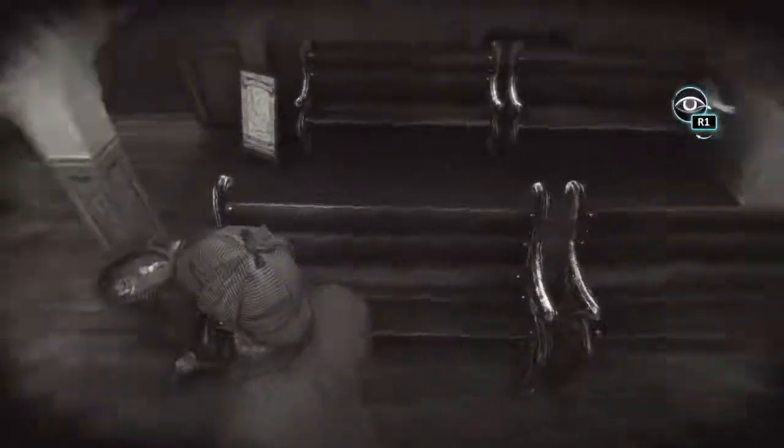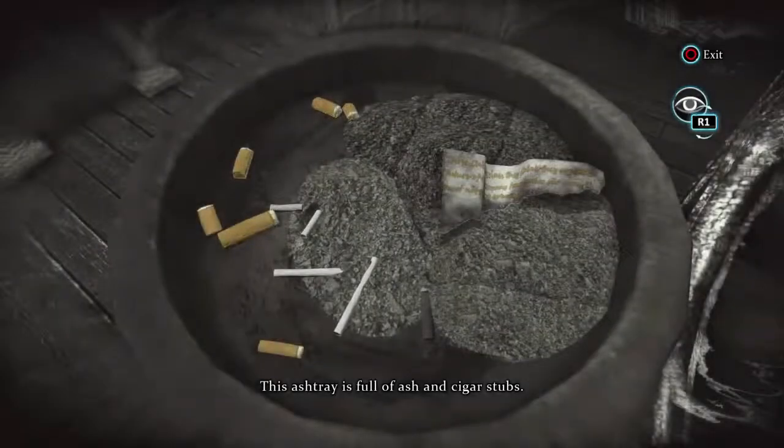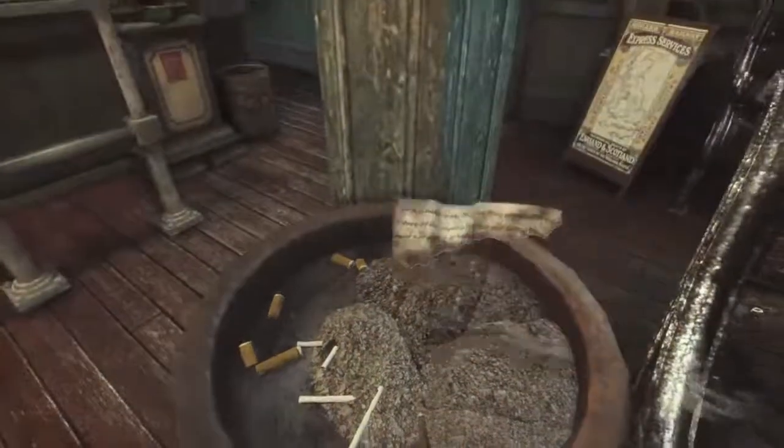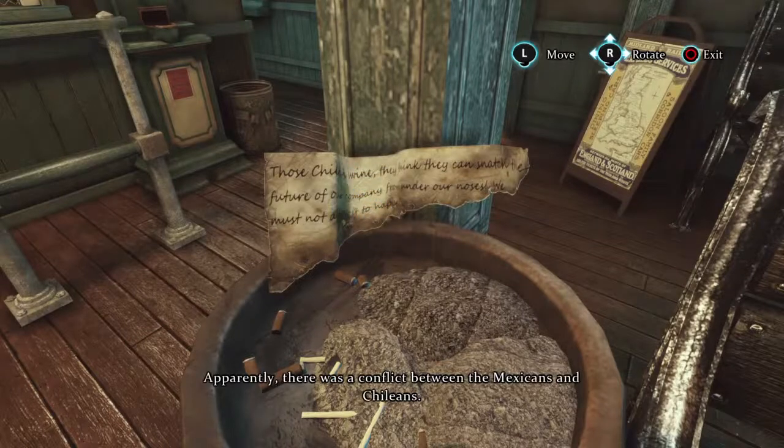Okay, what's there to see? Piece of burned paper. This ashtray is full of ash and cigar stubs. But there is this. Apparently, there was a conflict between the Mexicans and the Chileans.